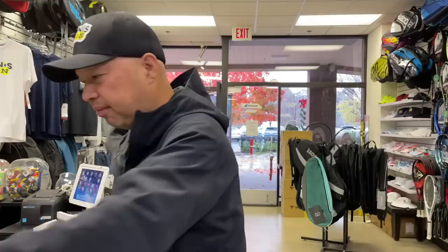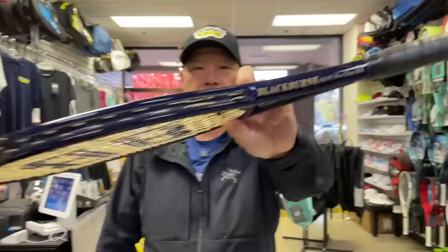All right, so I was able to get this racket finally after, man, it's been like 30 years. I did a little story on the oversized version of this racket. It's called a Blackburn. This is the 97 version. I've been trying to get one of these for not too much. I didn't want to spend too much on it for the past 5 years, so it took me a while to get one.